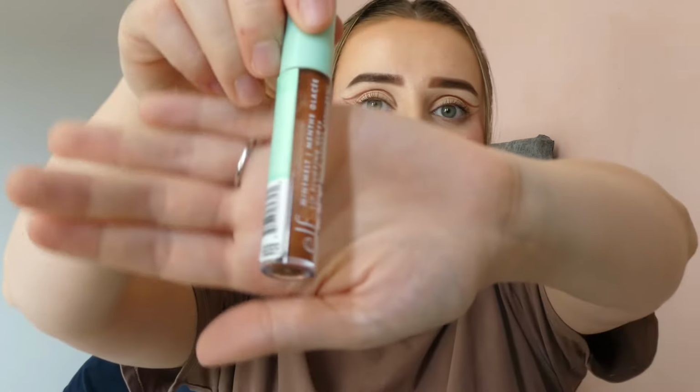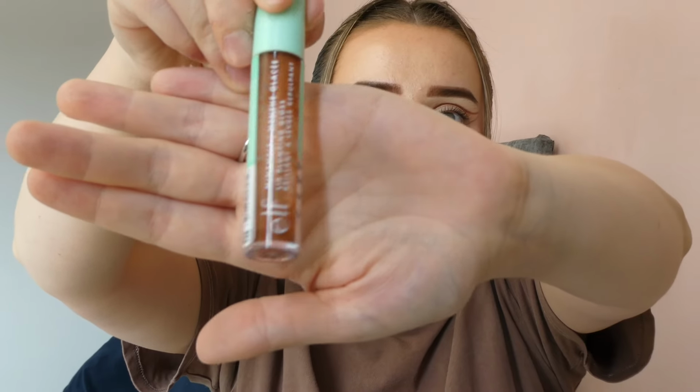It's the first lip gloss that I've never fully emptied, but I literally scraped the sides so clean that I'm not even mad. But yeah, I really, really liked this. But I'm glad that it's gone because now I can use some of my new stuff.